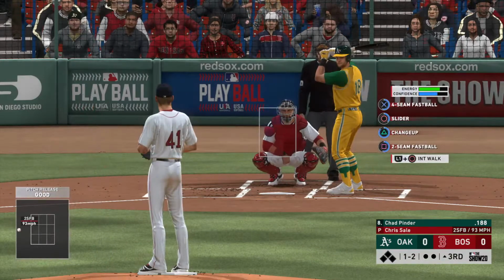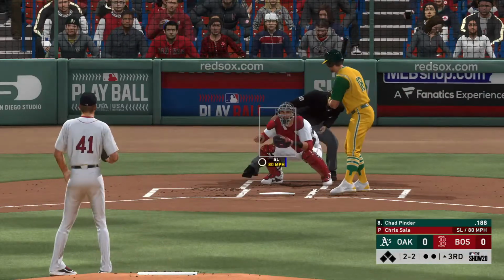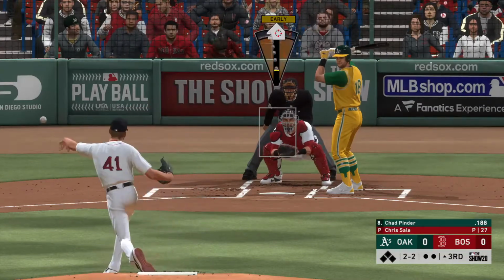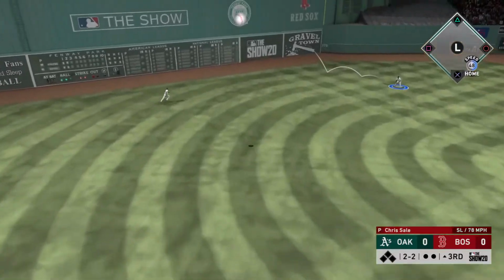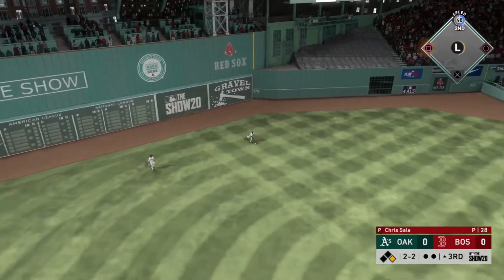Way outside. 1-2. Breaking ball called just a bit low. Well, that backdoor breaking ball just missed right there. It's a very effective pitch if you can hit the spot. Swung on and hit deep to left center. This one has a chance. Not quite out of here as it's off the monster.